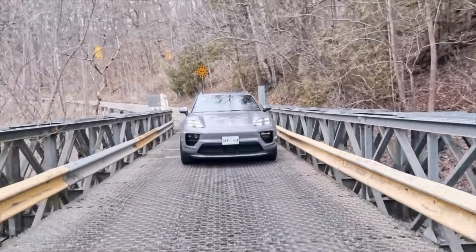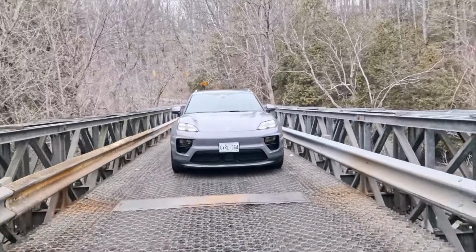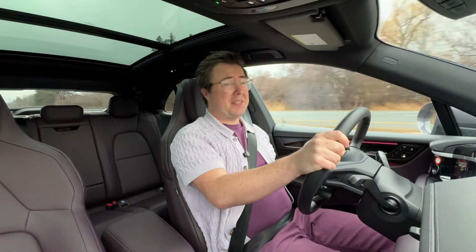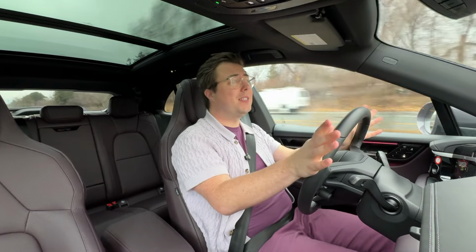This is plenty quick. It is carrying a lot more poundage than a regular gas Macan, but 0 to 62 miles per hour, or 100 kilometers an hour, is basically 5 seconds. And of course, all that power is available instantly.